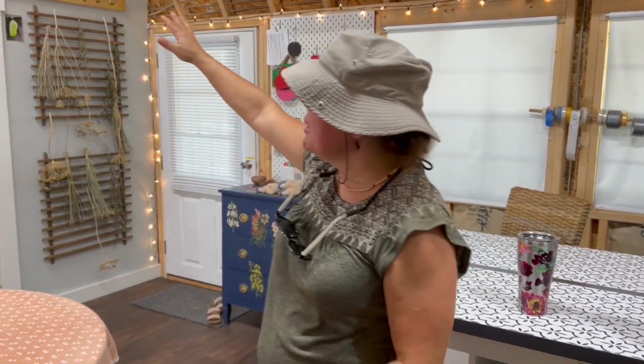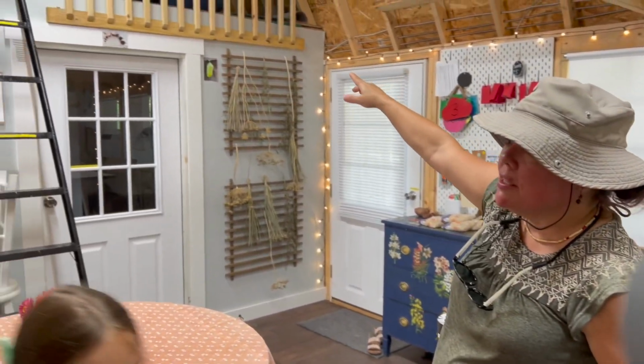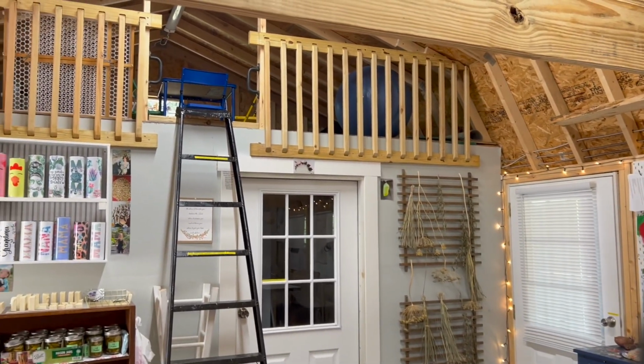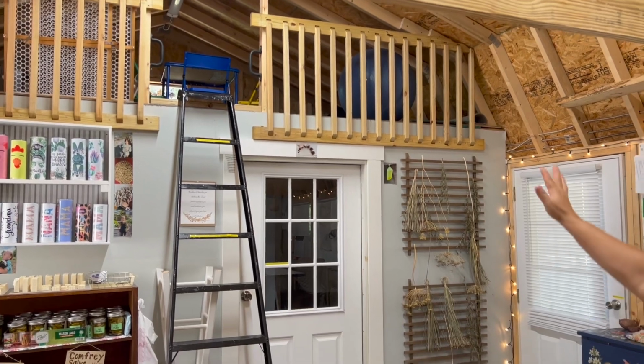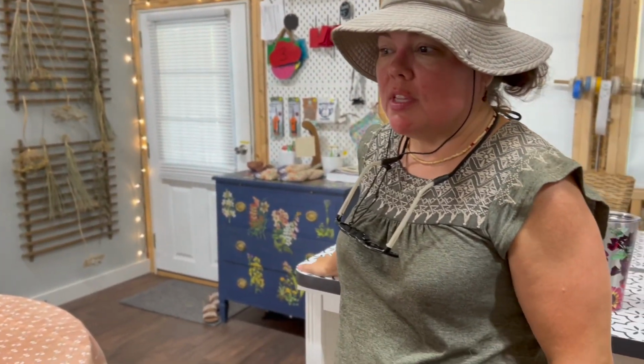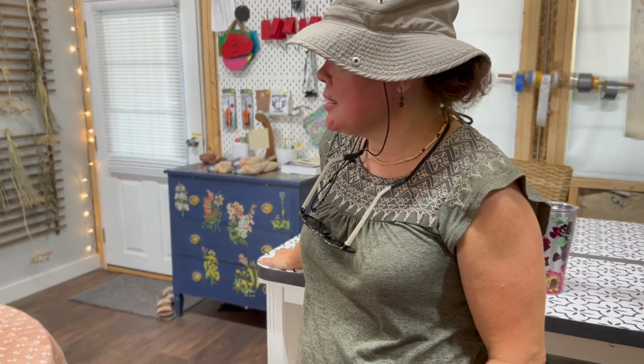We have a loft area that we've set aside for kids to play in while we're having meetings, and also we're starting an after-school program that will have some activity up in that area. We'll do a lot of education in here with the kids for the after-school program from 3 to 6.